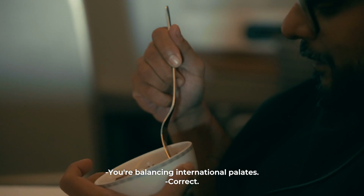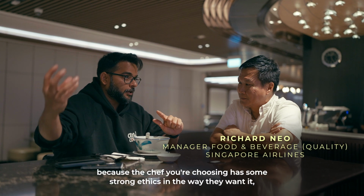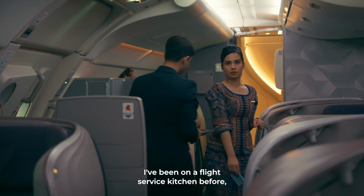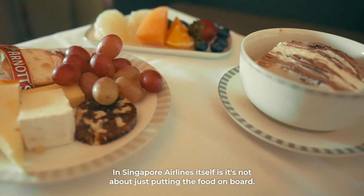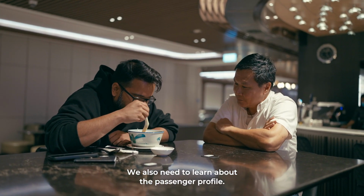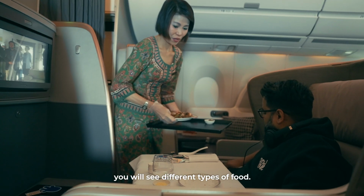You're balancing international palates. Correct, yeah. You're also balancing the chef on the other hand, because the chef you're choosing has some strong ethics and the way they want it. It's not easy to cook for. I've been in a flight service kitchen before, but how is it for you putting it together? Do you have fun? In Singapore Airlines, it's not about just putting the food on board. We also need to learn about the passenger profile. So if you go to different destinations, you will see different types of food.